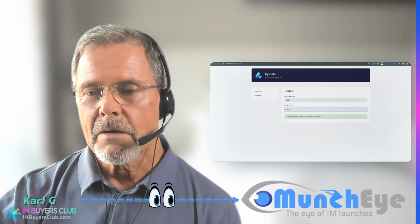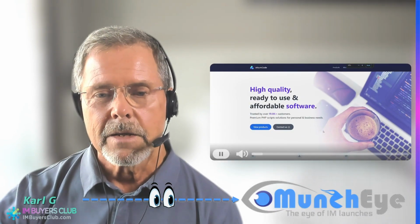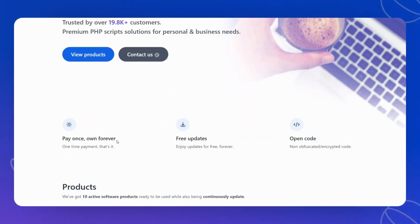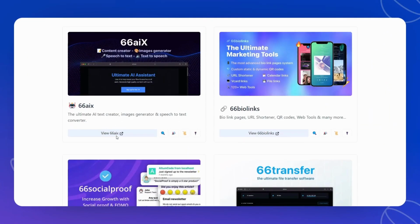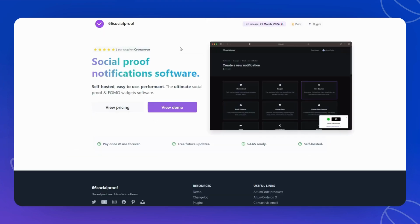But let's have a look at AltumCode and how they are demonstrating this product. You see they have a lot of different scripts, and here we have the 66 Social Proof. We will take a look at the update list later, but here we can see the pricing, because this is sold through CodeCanyon.